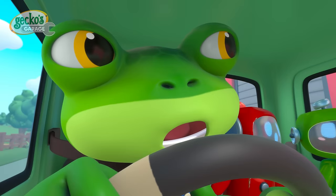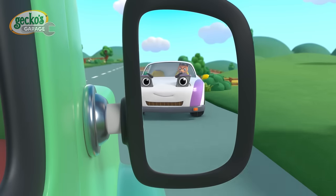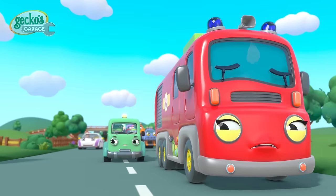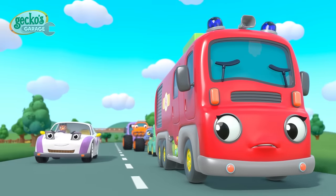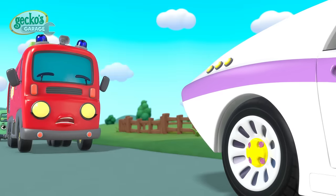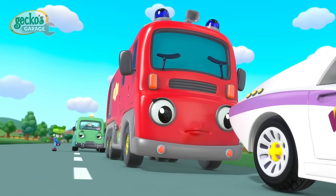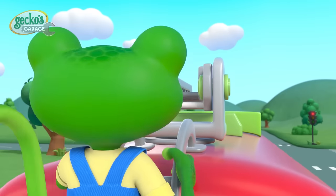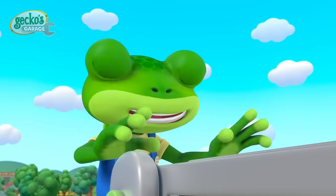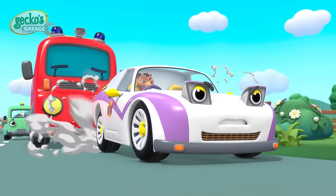Fiona! Stop! Ooh. What the... Hop it, Frog! Let me past! Wilma T. Weasel coming through! Ah, no! The light is always red. Wait, Fiona. I need to look on your roof. Nuts and bolts, it's gone. Oh, about time.